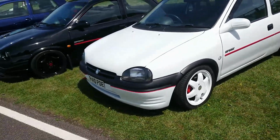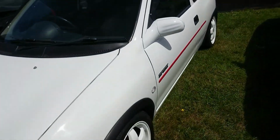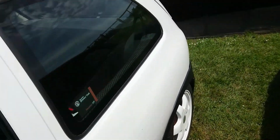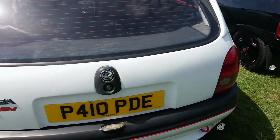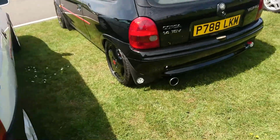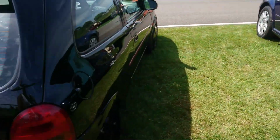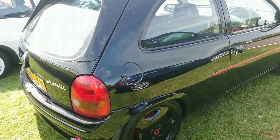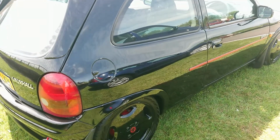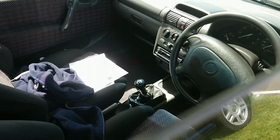So 2 Corsa B Sports, both 1996-97 registration. They're both pre-facelift actually, so more likely to be 96, I would imagine. Yeah, and they're both 1.4s. I think there was a 1.6 Sport also available. I have just done a review on No Budget Reviews of a Corsa B. It was a 95, but it was a 1.2 Merit, so not as fancy as either of these. And yes, you've actually got the proper dash in this, unlike the Merit where you just didn't really get anything at all.